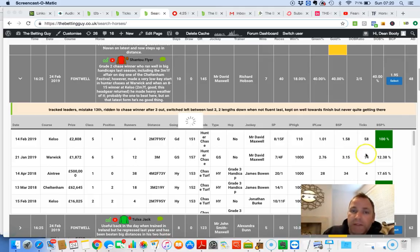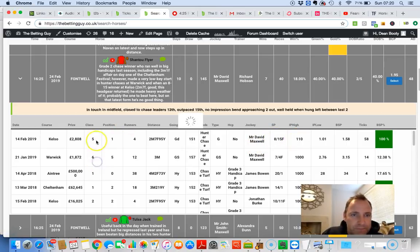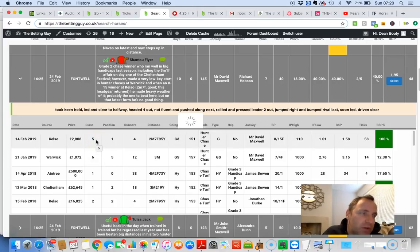Drop your stakes if you want, because I know a lot of people will disagree with me here, because a lot of people will think, it front run last time, Dean, it front run. Look, took clean hold, led and clear. Yes, it did lead and clear, but there was only 4 runners on this occasion, and I don't think it'll actually front run today. It may well do, but it might not as well.